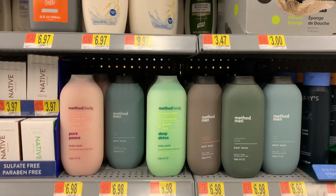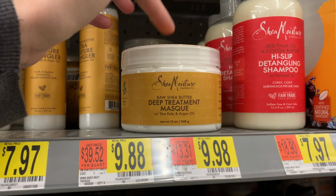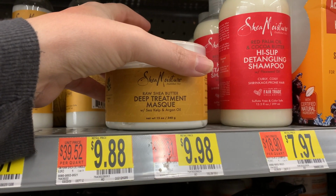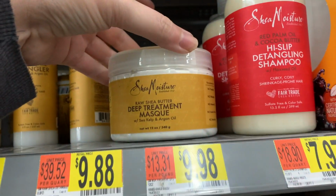Get one of these. If it has dry hair, get them this. This has literally changed my life. This raw shea butter deep treatment mask. Holy cow. My hair just soaks this up. My hair has never felt better.